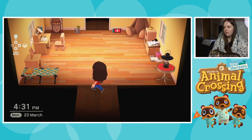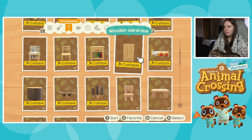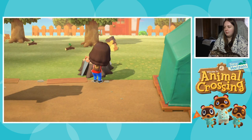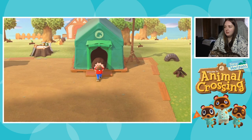We need 12 regular wood to make this wardrobe, which is just fine. I suppose I could make it out here. Yes, let's craft. Yeah, here I could make the mini DIY workbench. That'd be kind of cool. Order obtained. Alright, let's craft. Awesome. Alright, let's go see about how we can customize.